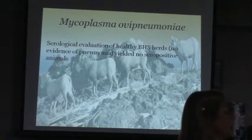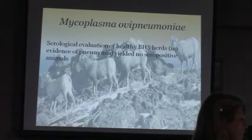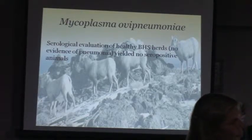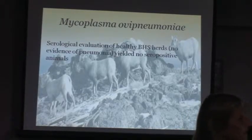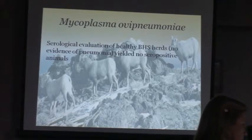They also went back and looked at some of these herds around the West that have died and had pneumonia outbreaks, because there's been many of them, and they looked at them serologically. When they looked back at bighorn sheep herds that had not ever had a pneumonia outbreak, they found that even though they had Pasteurella and had some Mannheimia living in their respiratory tracts, they did not have any titers to mycoplasma. So they were mycoplasma free.